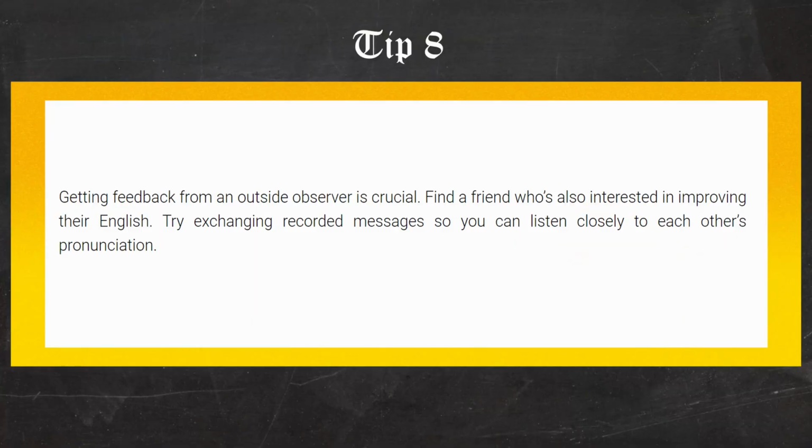Tip number 8 is to find a language buddy. What do we mean by that? We mean simply that you need to find someone to speak to. Getting feedback from an outsider is crucial. Find a friend who's also interested in improving their sound and their English pronunciation. Try exchanging recorded messages so you can listen closely to each other's pronunciation.